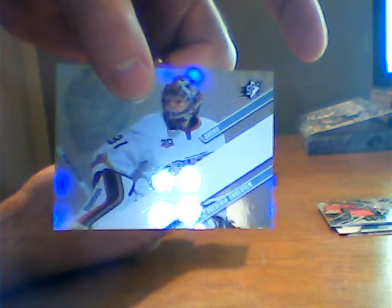Next pack, base card Pascal Dupuis. We have a rookie card, Frederik Andersen for the Anaheim Ducks. Decoy, base card Marty St. Louis, base card Alex Ovechkin. Next pack.